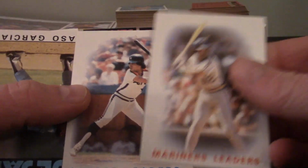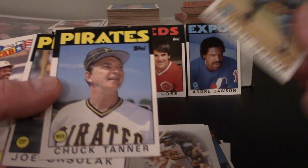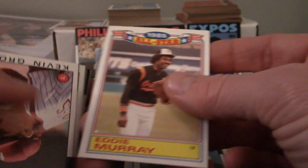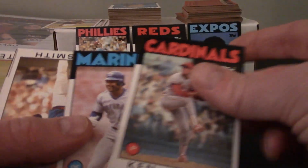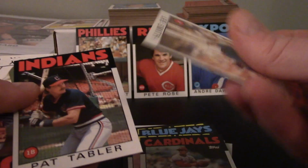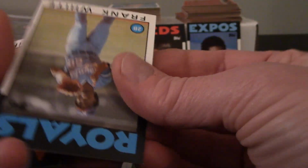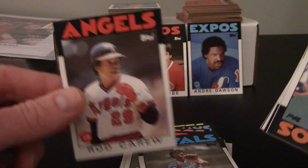There's Jose Cruz, Astros leaders. So this one is proven to be a little bit better pack. Eddie Murray, I think we had one of them in one of our last packs. I may throw that in as well if it proves to be a double. Dave Henderson. There's Hall of Famer Lee Smith. But still, you want to pull a Nolan Ryan. There's a Rod Carew. Hall of Famer Rod Carew.